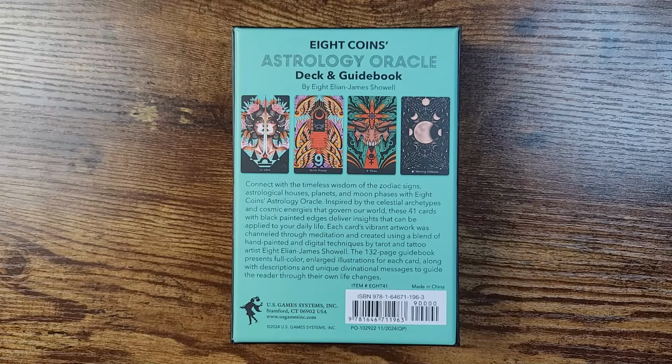Connect with the timeless wisdom of the zodiac signs, astrological houses, planets, and moon phases with Eight Coins Astrology Oracle. Inspired by the celestial archetypes and cosmic energies that govern our world, these 41 cards with black painted edges deliver insights that can be applied to your daily life.